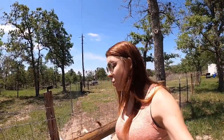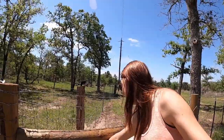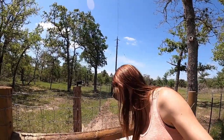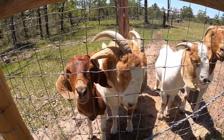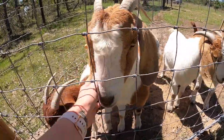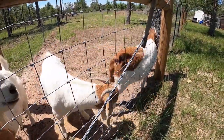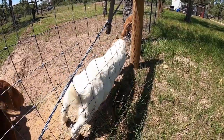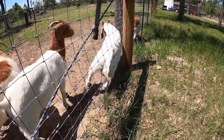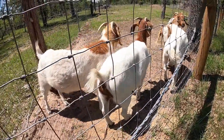So right now, the goats think that they're getting fed, so they keep hollering at us. So we're just making sure everybody's okay and that they're good. And looks like everybody's doing really good. Right, Jules and Tushy? We got Billy over here and Miss Rip. Always got a scratch along the fence. You get a good scratch.